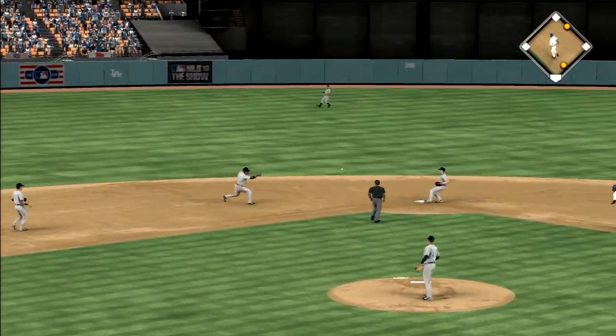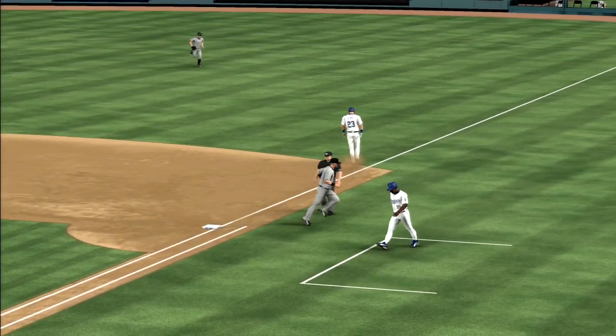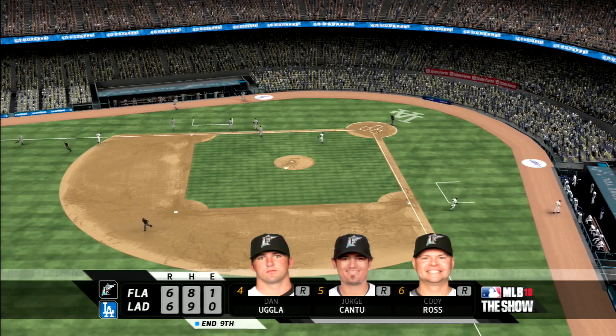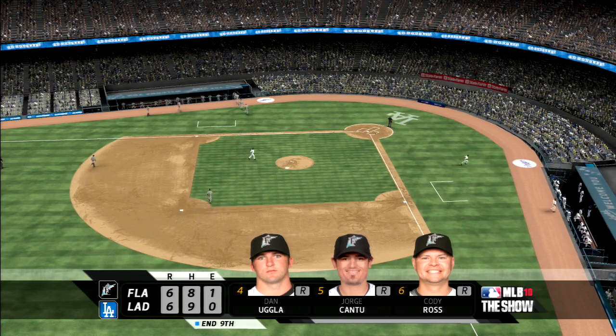Oh, on the ground to short. Could this be 2? To Ugla for 1. Back to first, a double play, and we are heading to extra innings. So they can't get that winning run home, and that means we'll have to go a little longer tonight to find a winner. 10th inning coming up, and we are all even at 6 apiece.